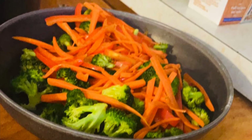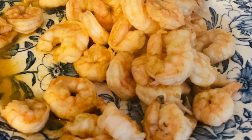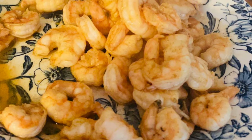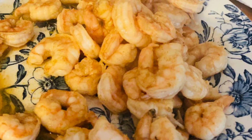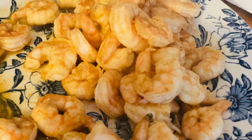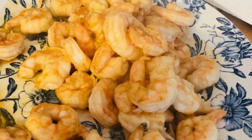into small bite-sized pieces. On medium heat with just a little bit of oil, I use grapeseed oil. Cook that for about 2.5 to 3 minutes at the max. It might look a little pink, but that's what it's supposed to look like. Then take it off and let it set.